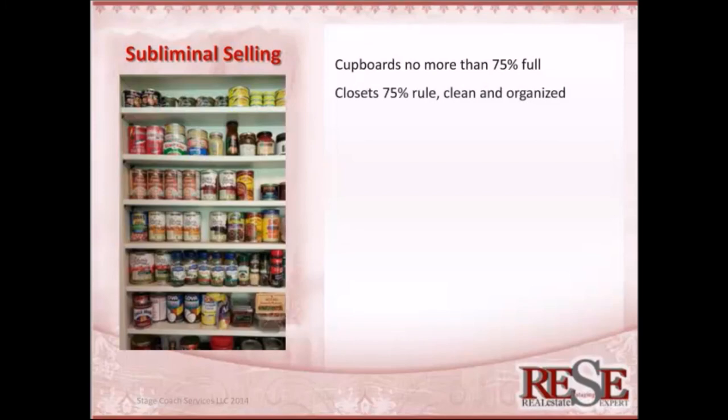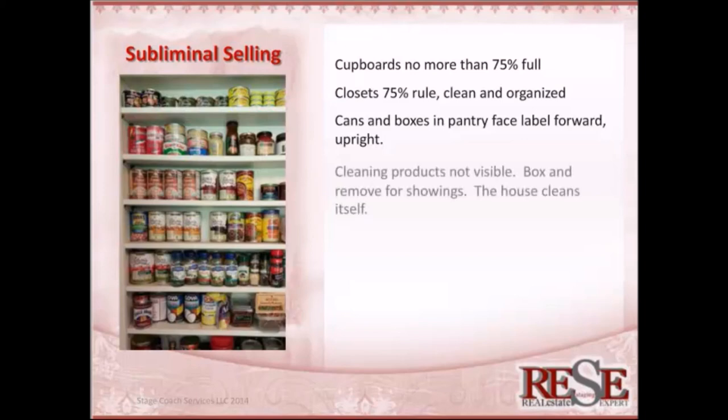Clean and organized also contributes to a sense of calm, orderly life, tranquility, no wrestling with things. Here are little things you can do to push that image. Turn cans and boxes in the pantry with their labels face forward, standing upright, no little bags spilling off of shelves and boxes tipped over on their sides. Put all the little cluttery bags of things in a little container and just spend a second to turn all the labels. It really contributes to a marvelous sense of calm.